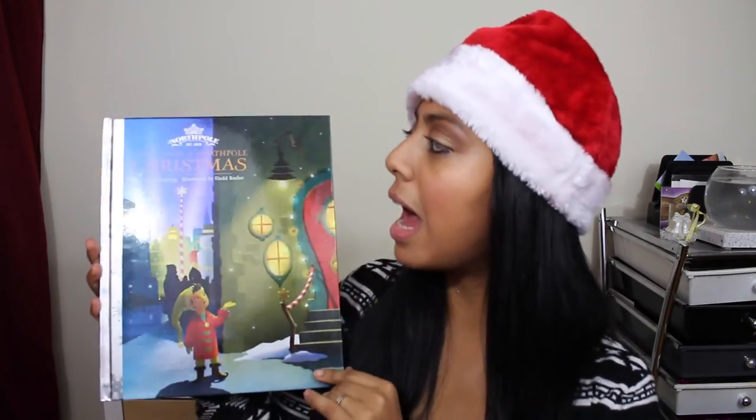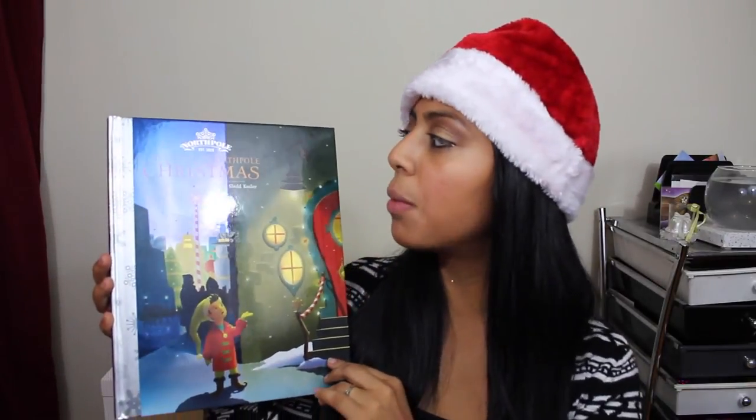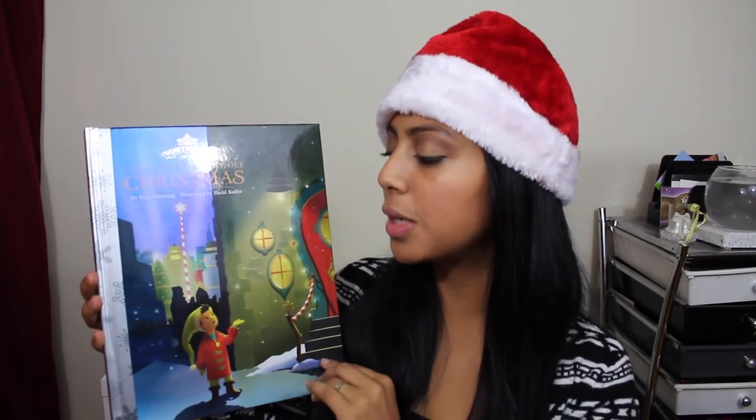So the personalized books are new. They're really, really awesome. I highly recommend them for this holiday season, or if you're doing a book advent calendar like we do in our family. There is also a ton of other stories on there that they have. We purchased this one this year, and it's Once Upon a North Pole Christmas. It's another story, and it's by Hallmark.